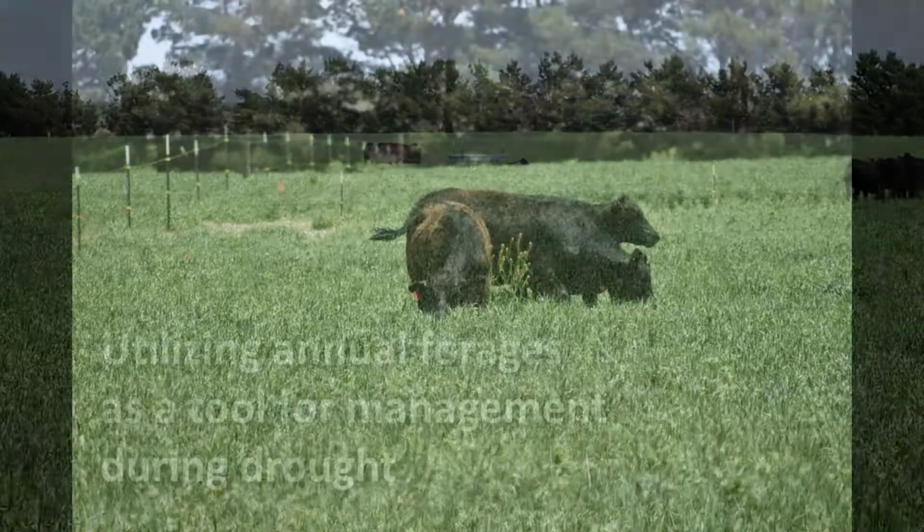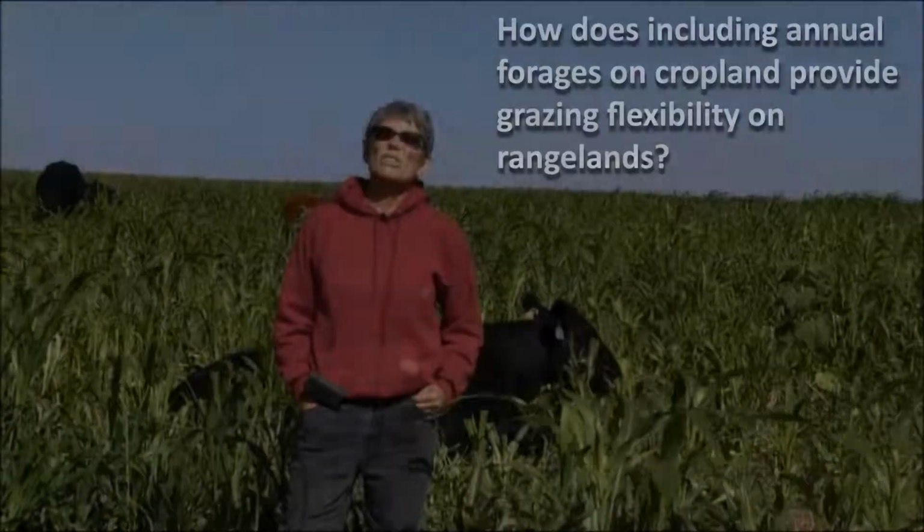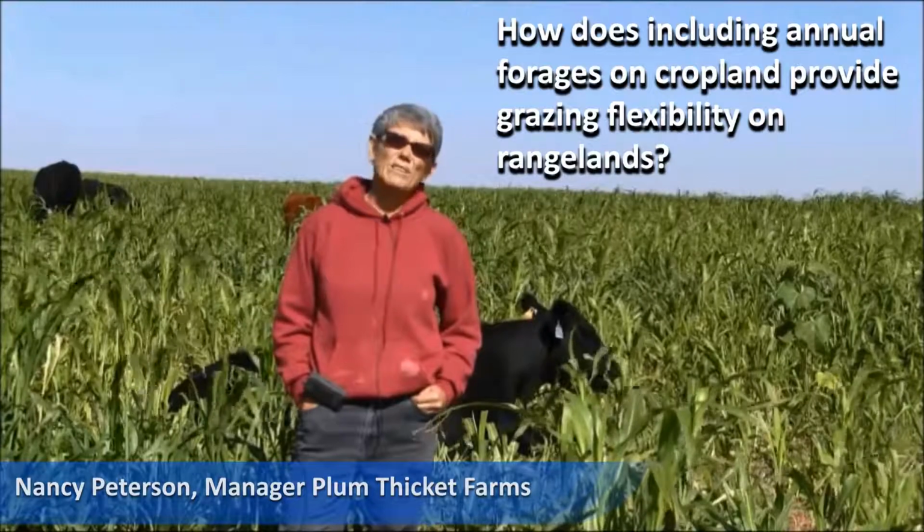Another benefit of annual forages are opportunities to increase flexibility in livestock management on rangelands, especially during drought. When we have drought situations in our permanent pastures or our native rangelands, we're seeing a lot less productivity and growth from them. And obviously, one of the things that inevitably always happens during drought is that our permanent pastures become overgrazed. And so when we can either defer grazing or get off of those permanent perennial pastures, that's really a benefit to the vigor and health of those grasses. It gives us so much versatility in how we can manage our pastures.